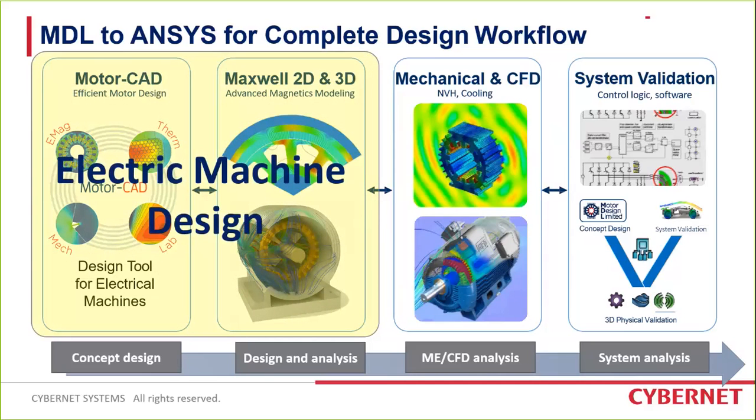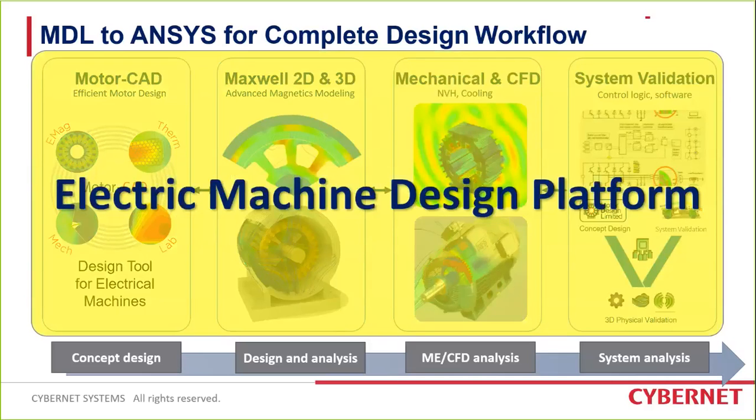But Maxwell can only do the electromagnetic solution. If we have to do detailed mechanical and CFD designs, we should use Ansys Mechanical and Ansys CFD to do the structural analysis and also cooling analysis. And finally, we should do system validation. We can use Twin Builder or Explorer.